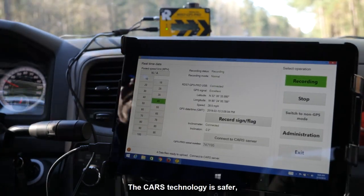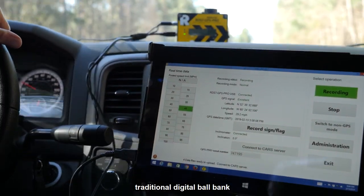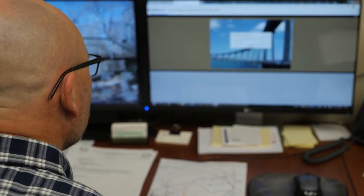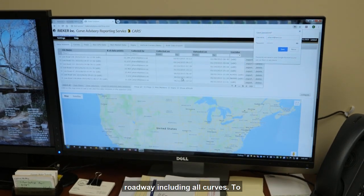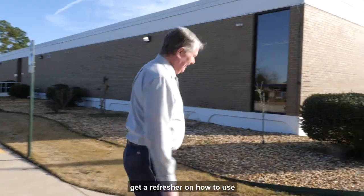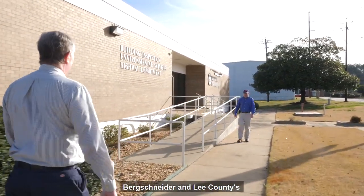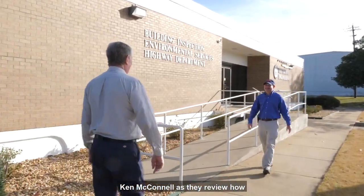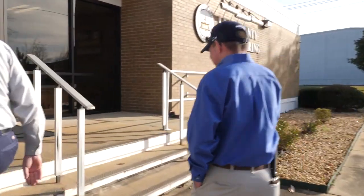The CARS technology is safer, faster, and more accurate than traditional digital ball bank indicators. CARS surveys the entire roadway, including all curves. To get a refresher on how to use CARS, join Pike County's John Bergschneider and Lee County's Ken McConnell as they review how to use CARS.